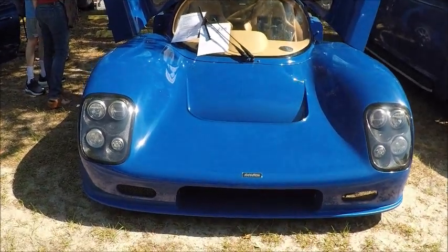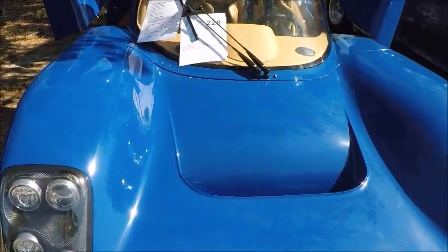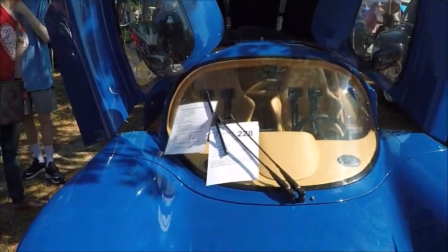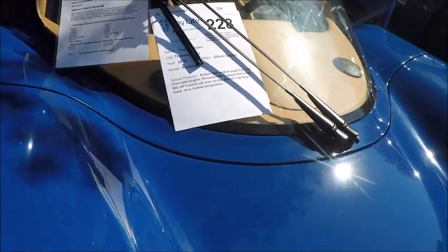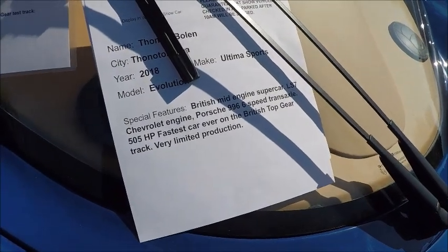This car I've never seen before. It's a 2018 Ultima Sports Evolution. It's a British car, but it relies on a Chevy LS7 engine, 505 horsepower, and a Porsche transaxle, 6-speed.